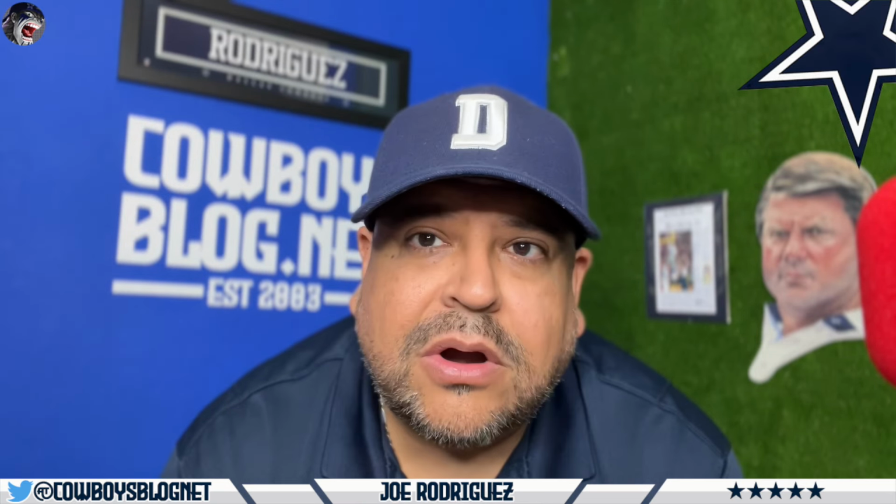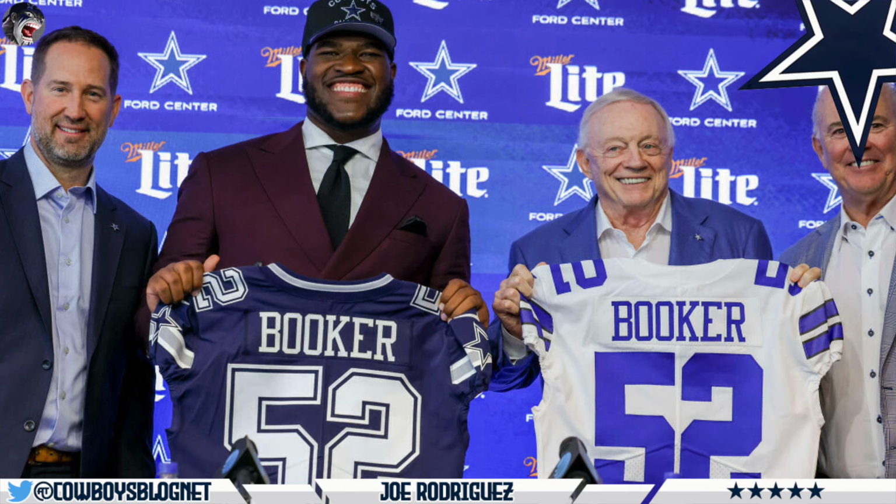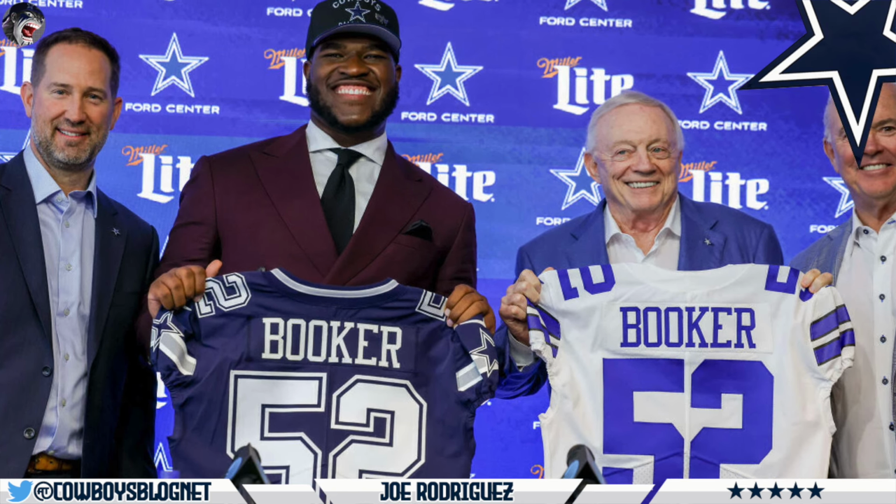You're looking at our right guard, the rookie, right? Tyler Booker, replacing the now retired Zach Martin, the legend, the GOAT. So big shoes to fill. All right.